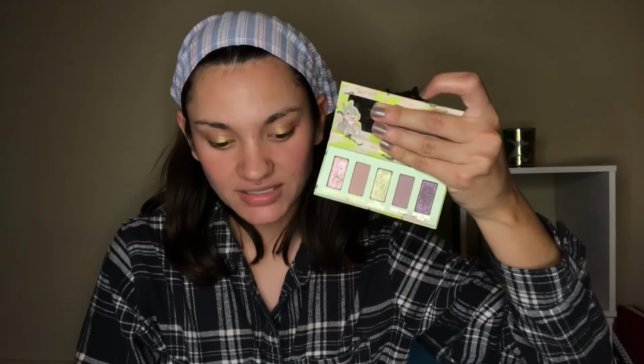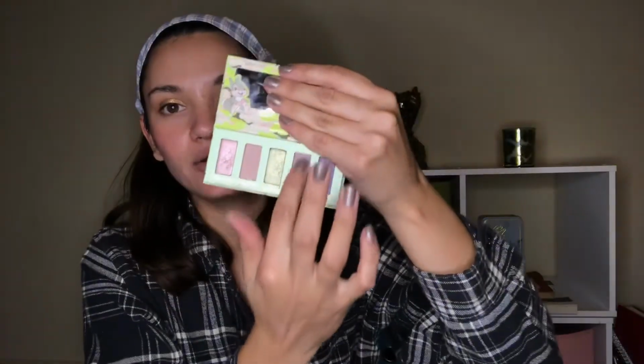We've just got 5 shades in here, so 1 through 5. I got number 4. Oh, okay. Which is, how do you even describe this? Sort of like a dusty mauve, almost, which is an interesting shade for sure. I'm not totally sure how I'm gonna use it, but we will figure it out.